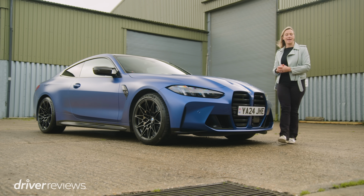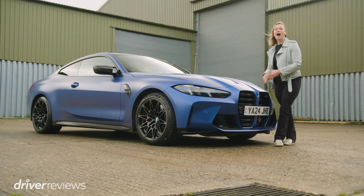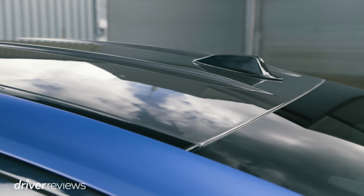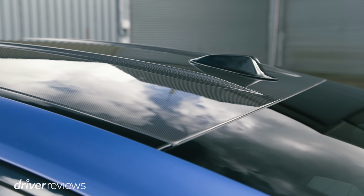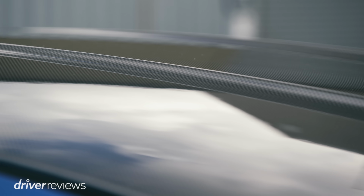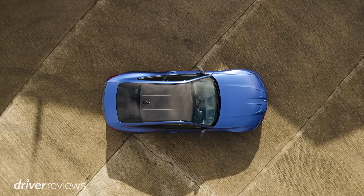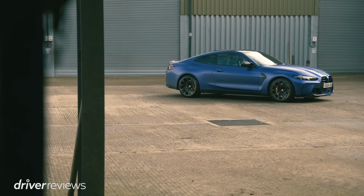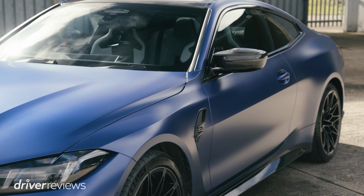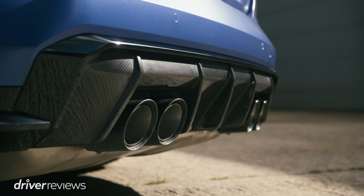Midlife tweaks for this M4 Competition M xDrive Coupe, to give it the full title, are some freshly designed headlights and new alloy wheels. The roof, as ever, is made of a carbon-reinforced material to keep the car's centre of gravity as low to the road as possible, because this car's raison d'etre is to be the best driving machine it can be. This particular one has a couple of option packs totalling almost £30,000, which gives you visual exterior treats like the gold calipers and carbon extras here, here and here.